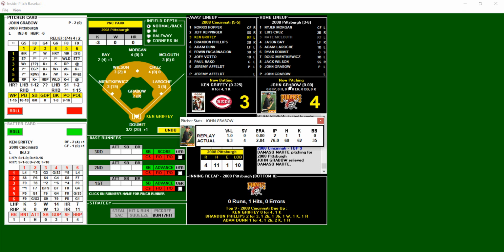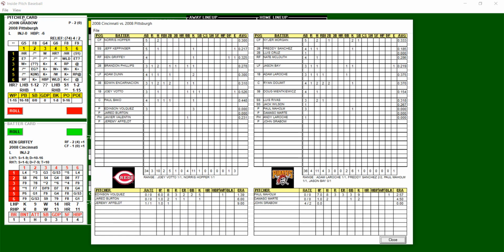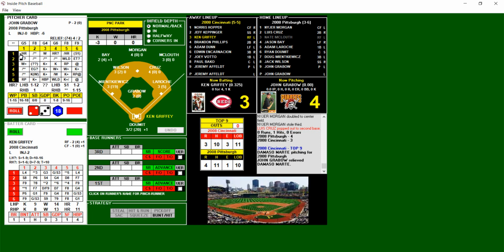He's got 1 win, 2 hits, 2 innings pitched, allowed 1 hit, 1 strikeout, no walks. Taking a look at the stats here for Damaso Marte. He went 1 inning, allowed 2 runs, 1 hit, allowed 2 hits, 1 walk, 2 strikeouts, an ERA of 4.50. It's going to go up against Griffey, Phillips, and Dunn. Here's the pitch. 6-4, strikeout plus 16. That's a 12. Struck him out.